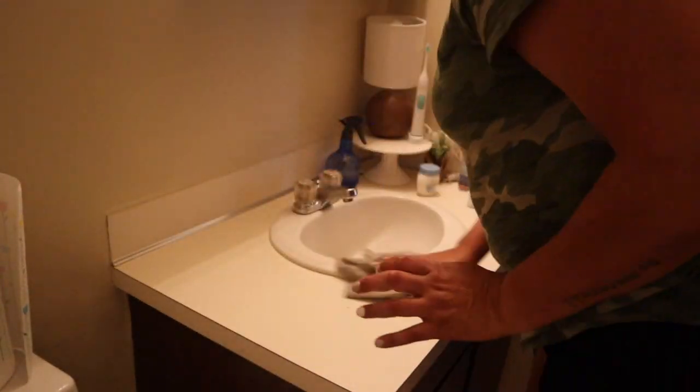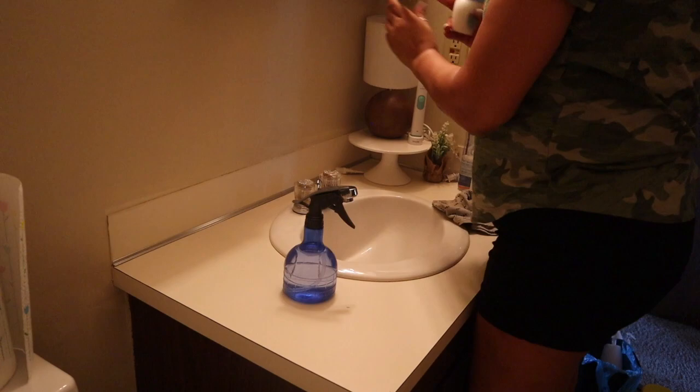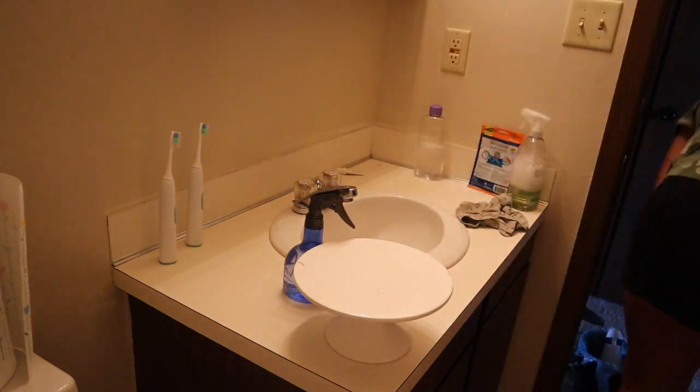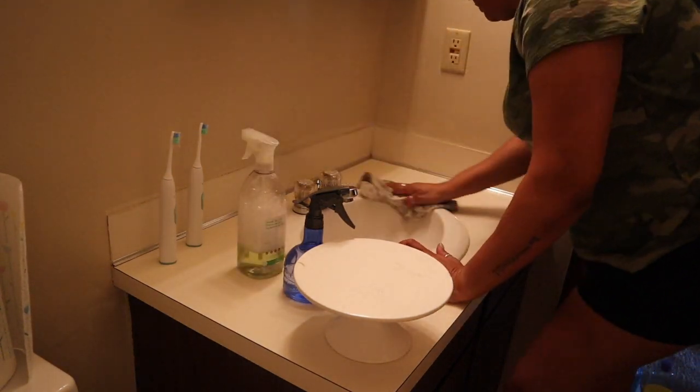So anyway, the shower turned out really great, so I'm going to go ahead and move on into scrubbing down the sink, the countertop, cleaning off the mirror, and really wiping down this bathroom and getting it really clean, scrubbed and sanitized.